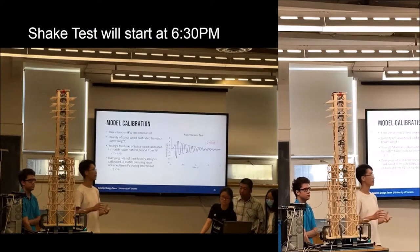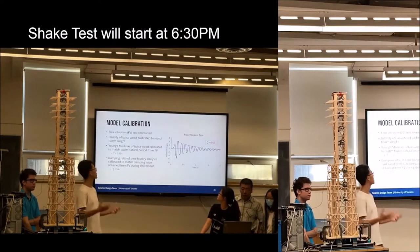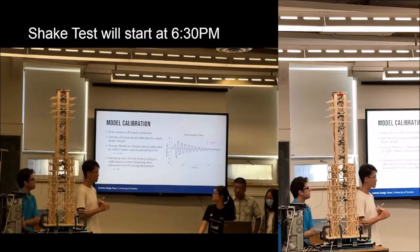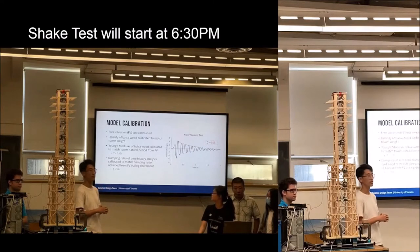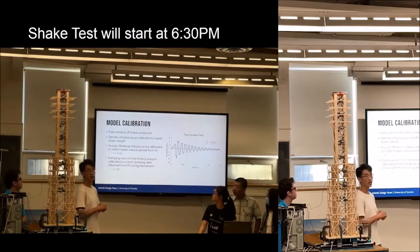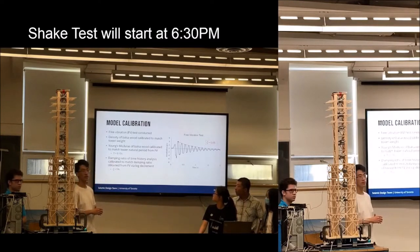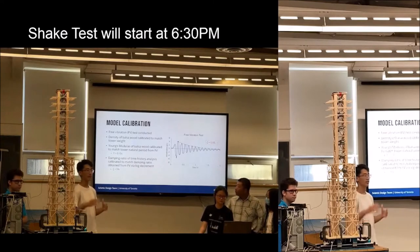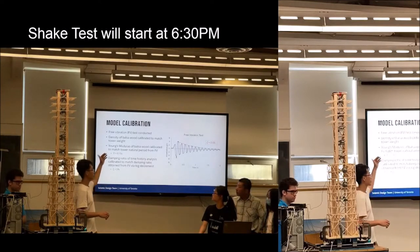Construction imperfection and material variability have always been an issue. That's why this year we did prefabrication tests to calibrate our analytical model in SAP2000. There are three major aspects that we calibrate. First is the density of balsa wood, which was calibrated to match our final tower weight. Second, we calibrate the Young's modulus of balsa wood to match our tower natural frequency obtained from our free vibration test. This year, our tower period is 0.15 seconds. Last, we calibrate the damping ratio of the time history analysis to match the damping ratio obtained from our free vibration test, which is obtained through the log decrement method. This year we have a damping ratio of 5% as well, which agrees with our initial assumption.